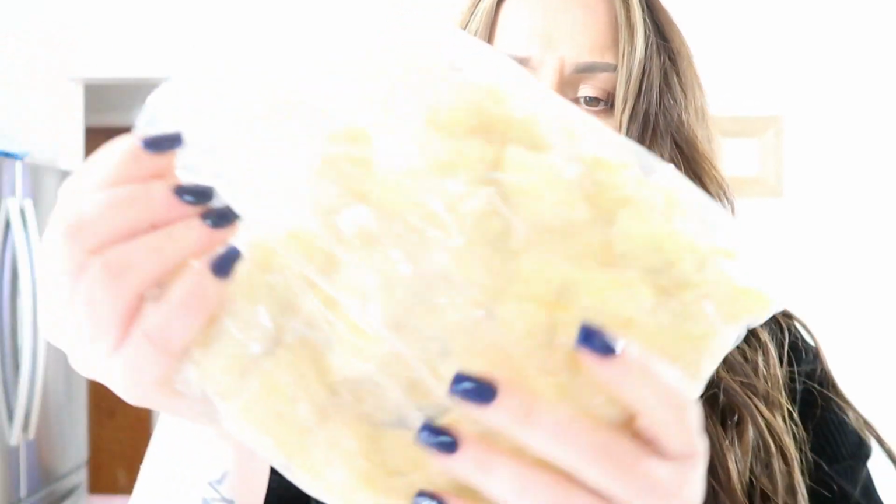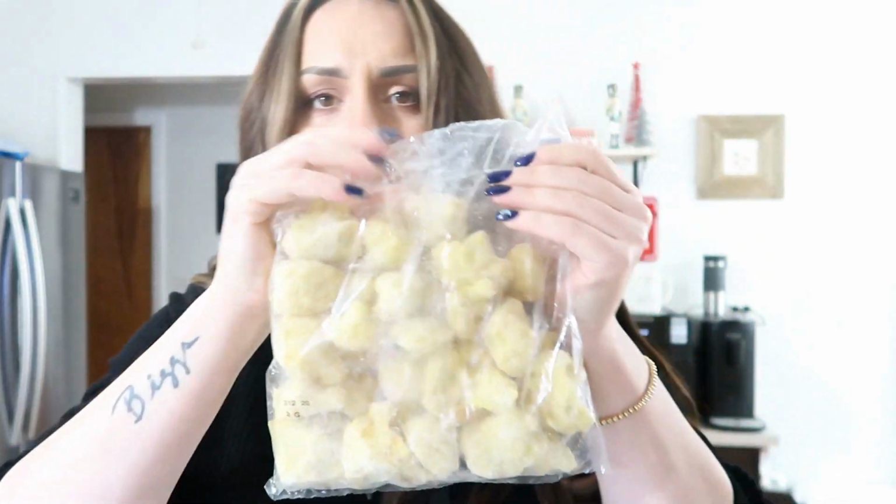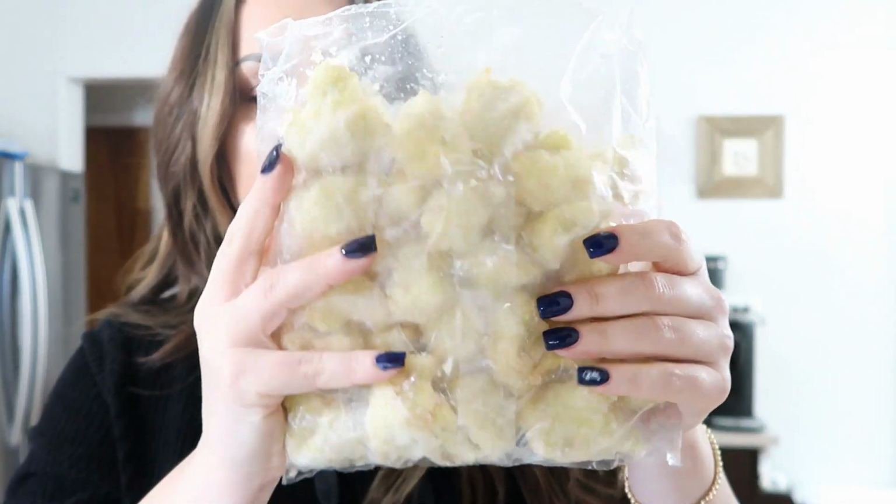Let's see what these look like. I also got the cauliflower gnocchi. Okay. Oh, that looks pretty good. They're pretty small, but I don't know if you guys can see. They're kind of small pieces, just kind of breaded. And then here's the sauce. The sauce is basically where all the carbs are coming from. So, all right, let's heat this up, get this going.